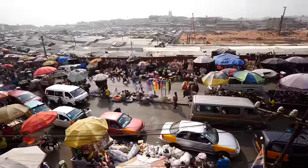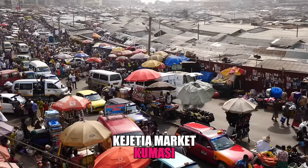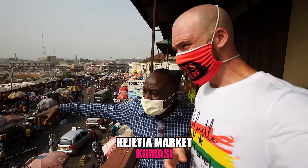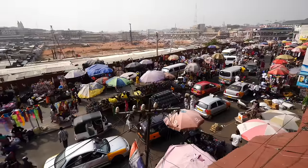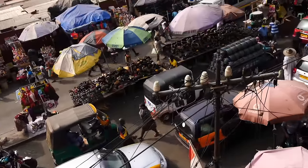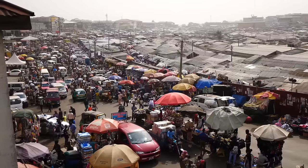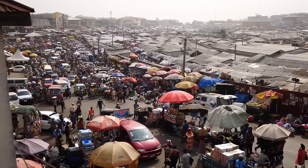That's all the market? Yes, it's from your far right end here all the way down to, you see the sheds? Wow. In a row like that. That's crazy. Yeah, it goes far there. Very big place. That side's under construction. Over here we have just never-ending vendors. You can see people walking with every type of good possible.